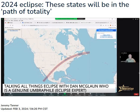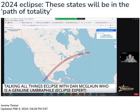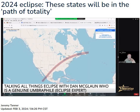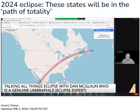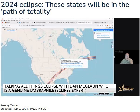It's important on an annular eclipse to understand you always have to use eye protection. You always have to use your eclipse glasses to be safe to watch that. You can never watch that without eye protection. Always use eye protection when you're looking at the sun.